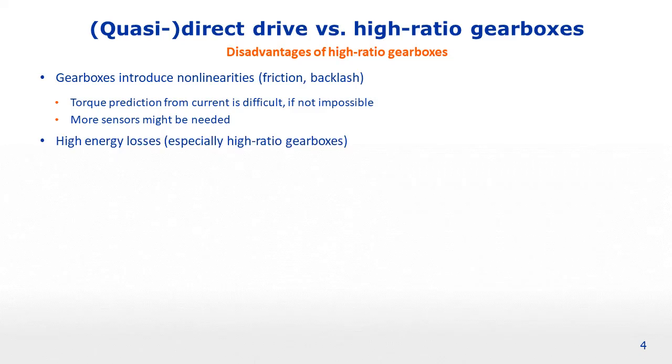Another obvious disadvantage of gearboxes is that they introduce high energy losses. This is especially the case for high ratio gearboxes. For example, the energy efficiency of planetary gearboxes is related to the number of stages of which they consist. And then, of course, there is also the higher acoustic noise generated by gearboxes. Gearboxes are typically the main source of this type of noise, more so than electric motors, which are relatively silent. They also exhibit large amounts of wear, more wear than the electrical motors again. And so there is an increased need for maintenance when a gearbox is introduced into the drivetrain.